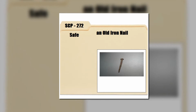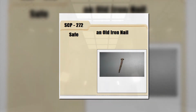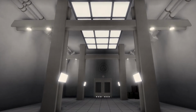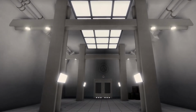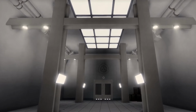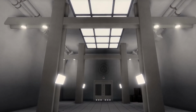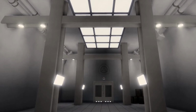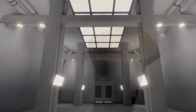Object Class: Safe. Special Containment Procedures. SCP-272 is to be contained in a small wooden box in a vault at Sector 25. Apart from this, no further containment is necessary as the object is completely inert when not in use. Care is to be taken not to drop the item during transit.